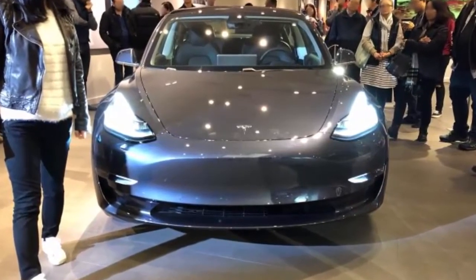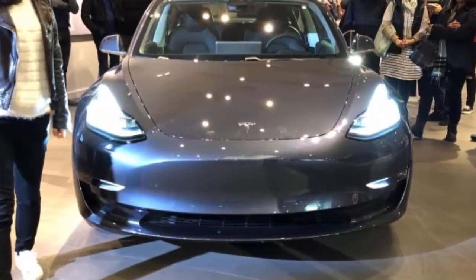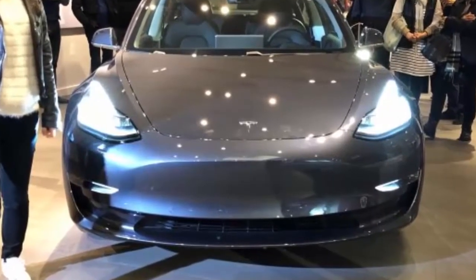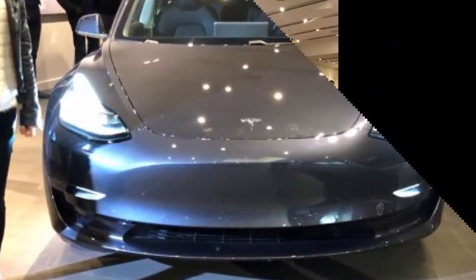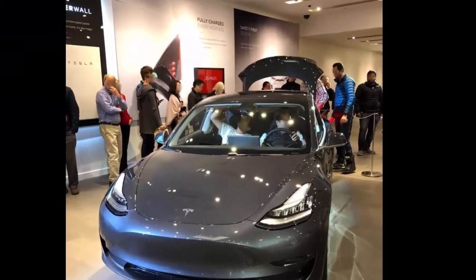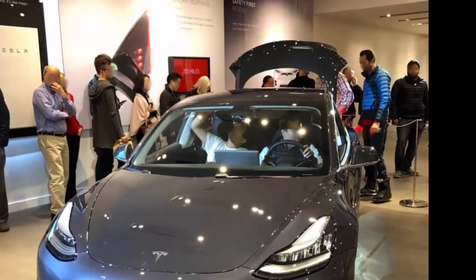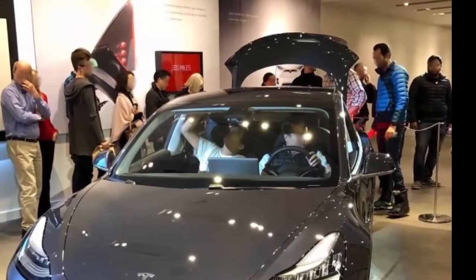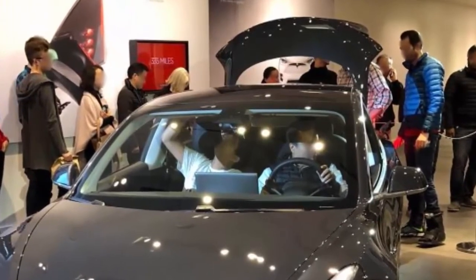The automaker plans to gradually add Model 3 display cars to its locations around the U.S. as it ramps up production and continues the rollout of its latest electric vehicle, but for now it's the only two locations where Model 3 reservation holders or the general public can go see the Model 3 and sit in it. Before opening time today, there were already a few dozen people waiting for the doors to open.